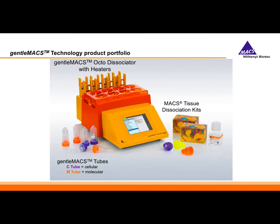And then our tissue dissociation kits, and I'll have a list of all of our tissue dissociation kits. The good thing about our kits is that, depending on what type of kit you're using, we have the corresponding protocol in the instrument already. So if you buy our spleen dissociation kit, and it tells you to use our spleen program, it's already in the instrument when you purchase it. So it's a really nice, easy workflow for you to get through.